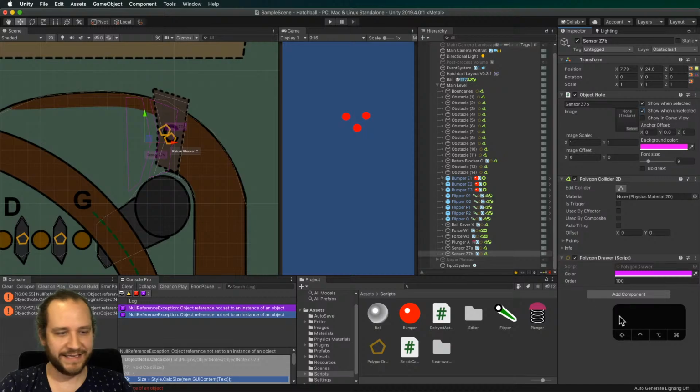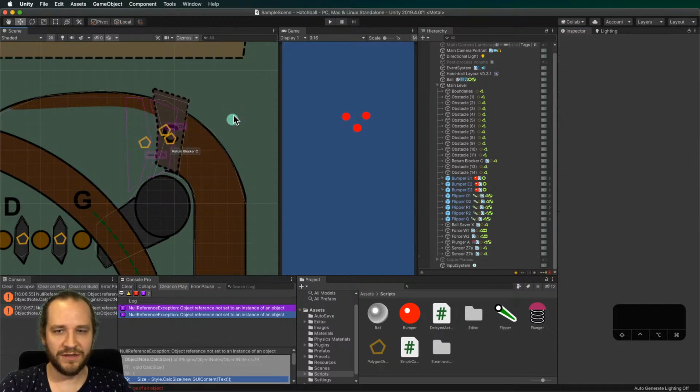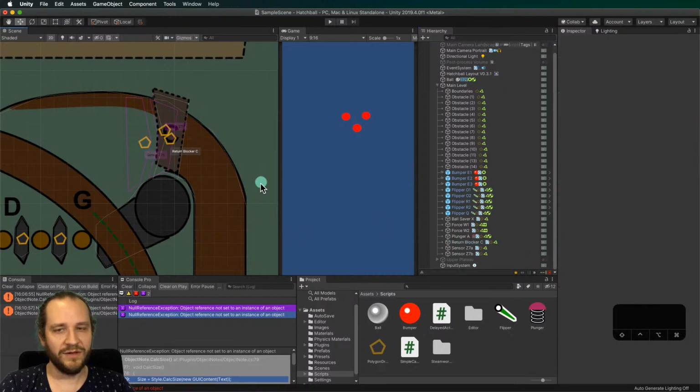Once it exits A, these should be triggers, by the way, otherwise they'll just collide. Once it exits A, it will check, am I actually overlapping with B? Then I'll change to layer 1. So these should be in layer 1, otherwise this one won't collide with it. Return blocker C, where is it? There. I'm going to put it over here so that it's next to the other ones. It is in the no collision 0 layer, which means it will collide only with layer 1.